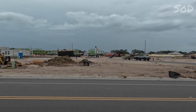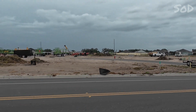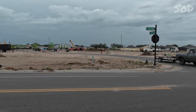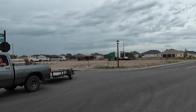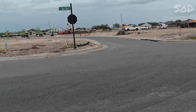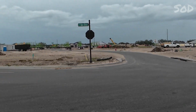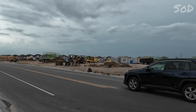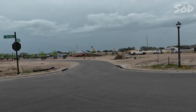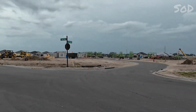And I have noticed that the Villages has been more diligent about putting up no trespassing signs in these areas that they're building homes. Prior to that, I didn't see any no trespassing signs. But recently I've seen a lot of no trespassing signs. For instance, I don't see a no trespassing sign here though. But I've been to some other areas where they're building new homes, and in fact all those areas had a no trespassing sign. Where prior, when I was doing videos, I did not see no trespassing signs. So they are becoming more diligent.